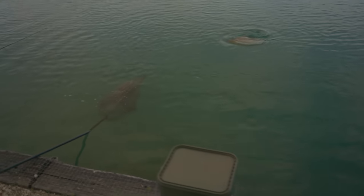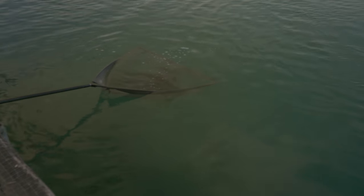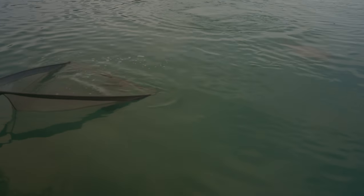Get this net, this is the hardest bit. The only thing I can really suggest is get your net out there. Ready. Give him a couple of gulps of air. Get your rod right back. Ooh, not that time. Not that time at all.